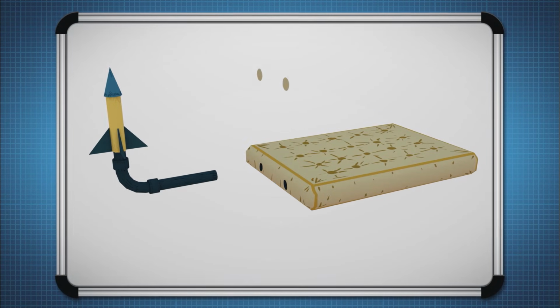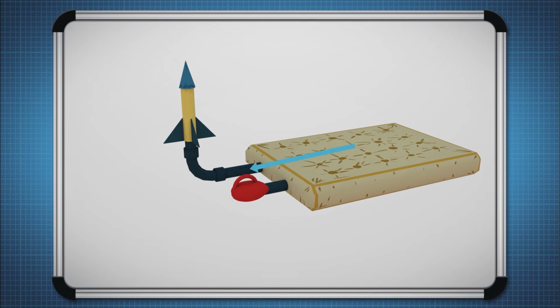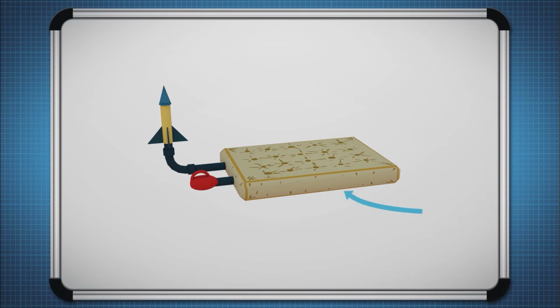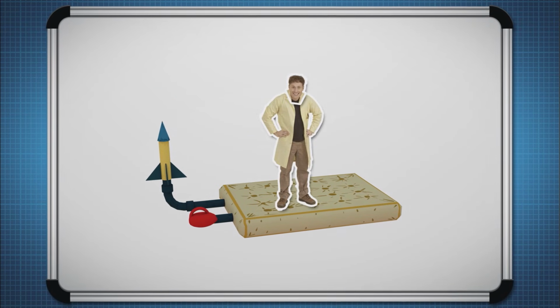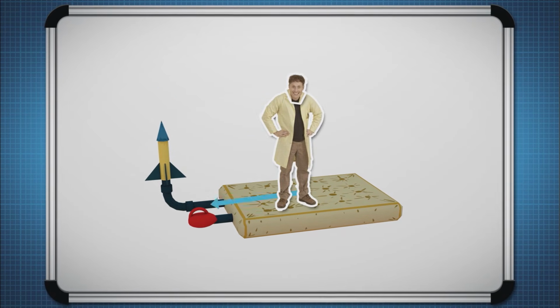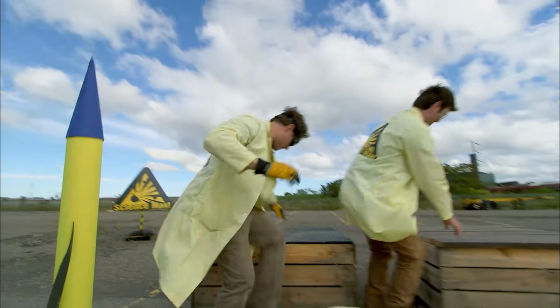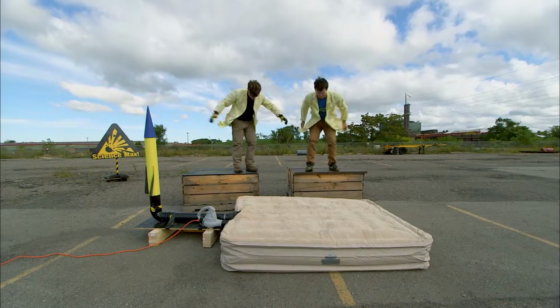We make 2 holes in the air mattress, one to fill it up with a leaf blower, and the other hole to go out the tube to the rocket. Since an air mattress holds lots of air and is very easy to change the shape by jumping on it, we figure it'll be a great way to get lots of air through the tube to launch our rocket. Okay, let's do it. All right, we're gonna go 1, 2, 3, jump, right? Okay, yeah. 1, 2, 3.